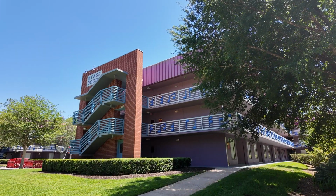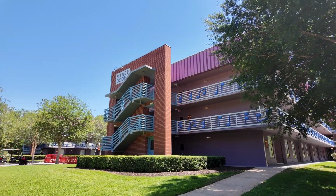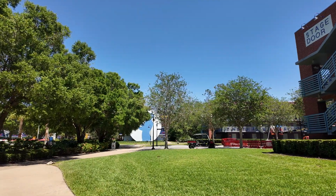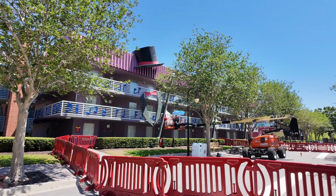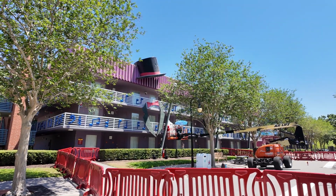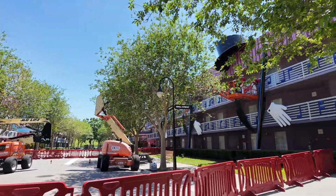The other section is the Stage Door, which is the Broadway section. So whichever room or building that you're in, you'll have a great time here at any of these All-Star resorts. The Broadway section, they're actually repainting and refurbing right now, but you can see the hat and the wands for Magic or Broadway. And then let's go over and see the Aladdin over here.